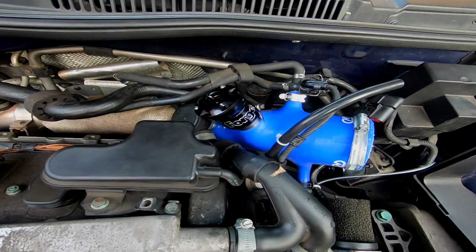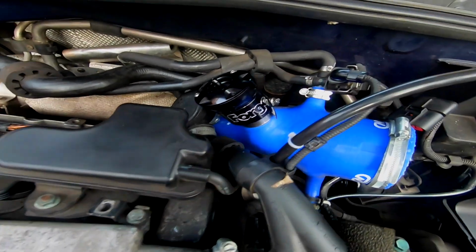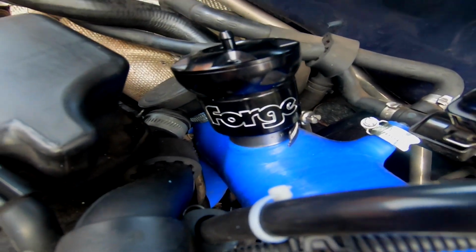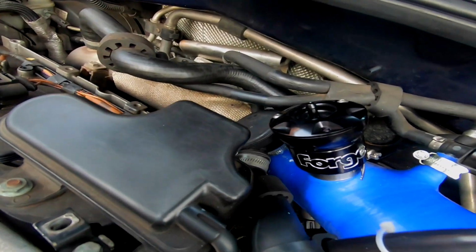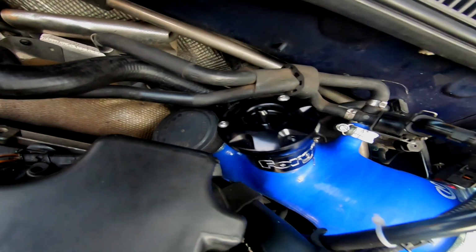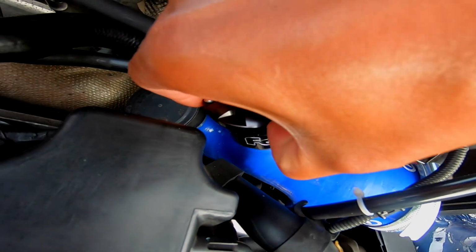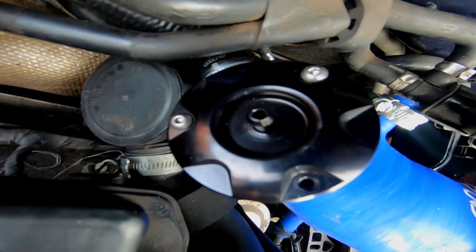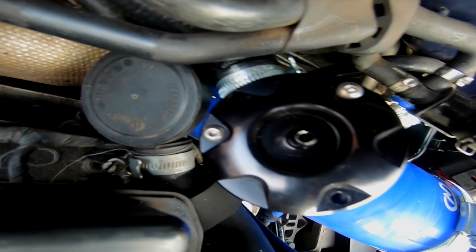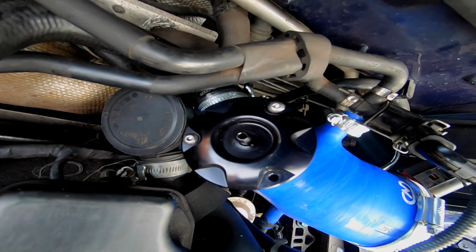In the meantime, while I allow that MAF sensor to dry, I'm thinking about swapping the diverter valve back, because I think it was around the time that I changed this that I started getting some problems. So I just want to have a closer look at that. And actually, when I look at it now, it looks like one of the screws at the top's missing. I don't know whether that rattled itself out or what, but that right there, that could even be my problem. So let me just have a look.